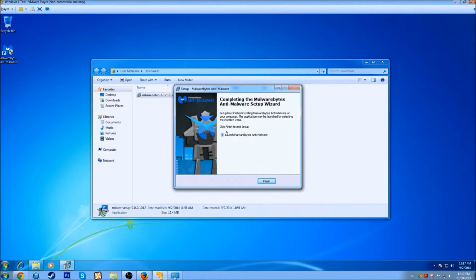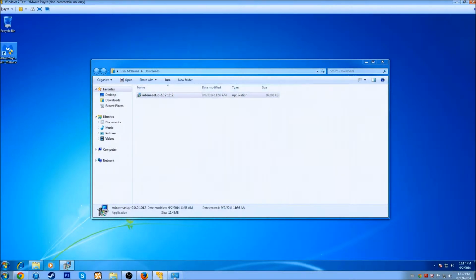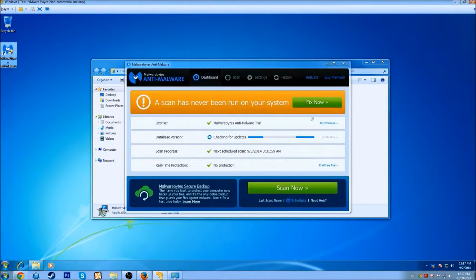And normally, but I've already installed this before, it'll ask you, do you want to try the premium version for free, get the free trial? And I always say yes, so I'm just going to say finish. And then, oh sorry, it's opening up the Malwarebytes right now. But right now, it says we have our Malwarebytes Anti-Malware trial, and we have our buy premium option, because we are on the premium version trial, and we do have our real-time protection enabled, which is a feature of the premium version, which we're getting right now because we have the trial version.